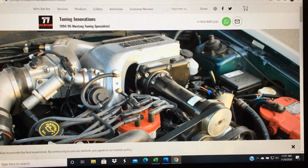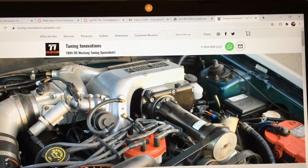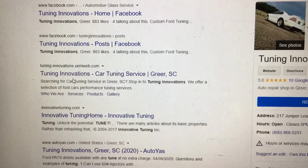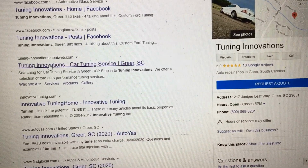This is his website. If you search up tuning innovations, you'll see that the Facebook groups he talks about in are here, and this is his website, car tuning service, Greer, South Carolina, I believe.